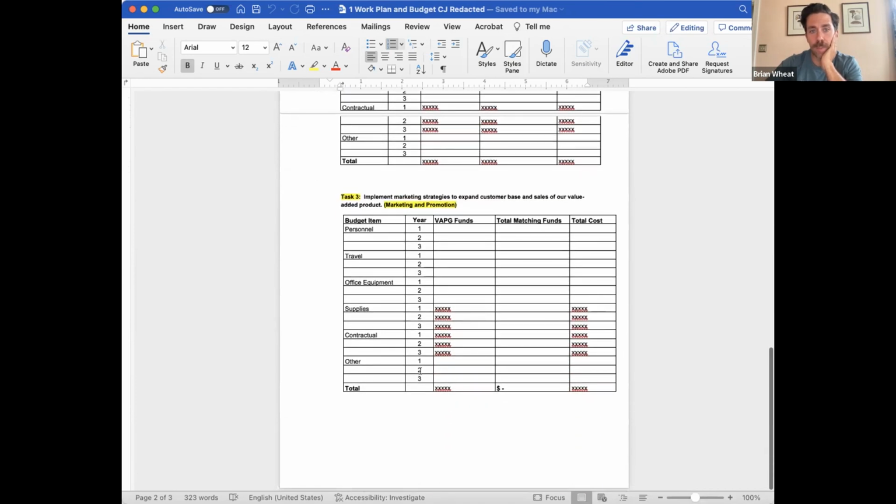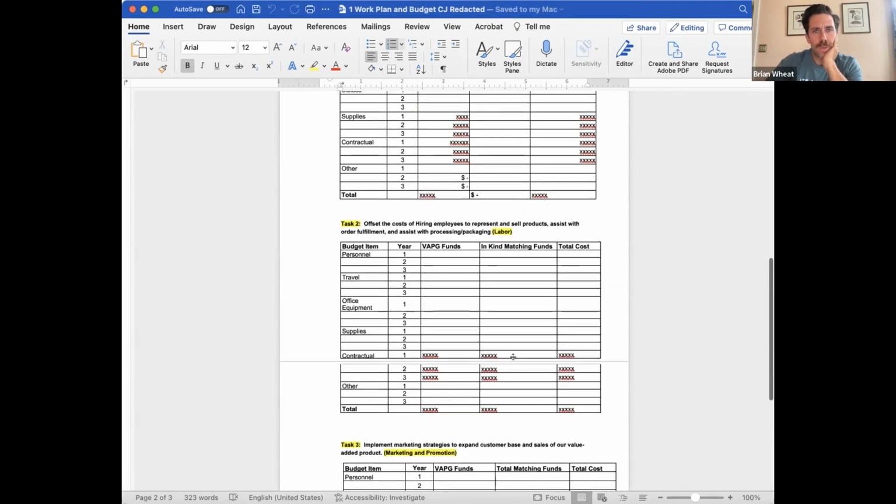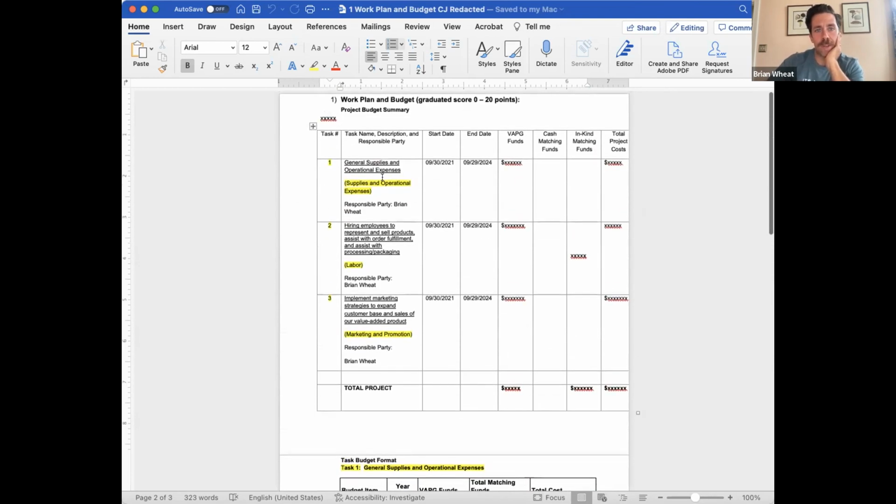And then task 3 is marketing and promotion. I put a few marketing supplies in there, stuff to do tabling events, so on and so forth. And I put some contractual marketing in there for website maintenance. And I think that's kind of it. That's the only thing that was underneath there. And also I think maybe hosting fees. So you all have the same information. This is where I generate those letters from and all the subsequent documents that we're talking about here for requesting reimbursement. So I'll go into my number 2.